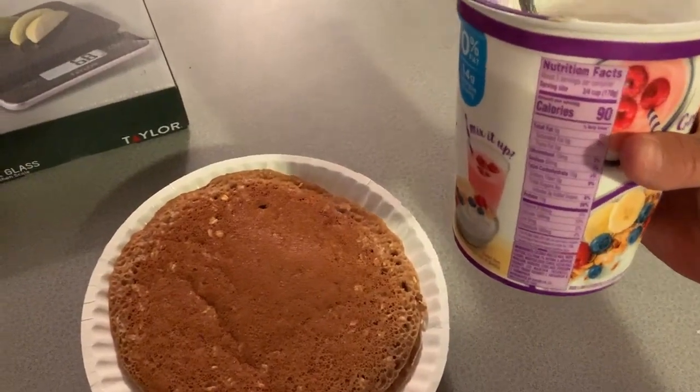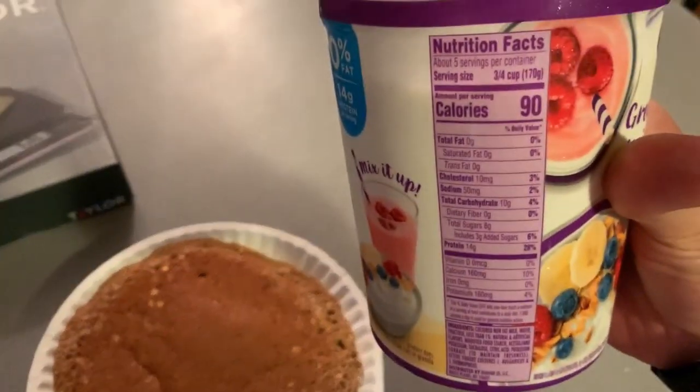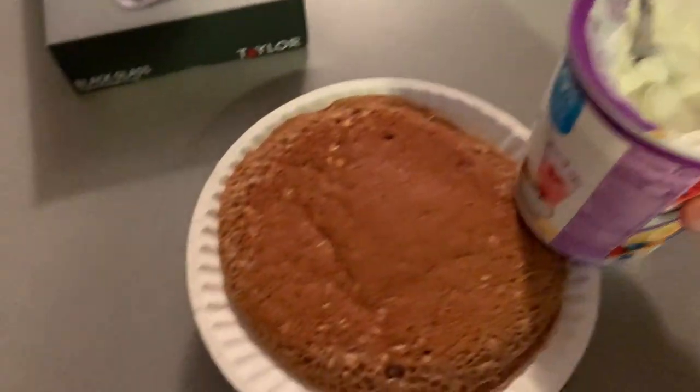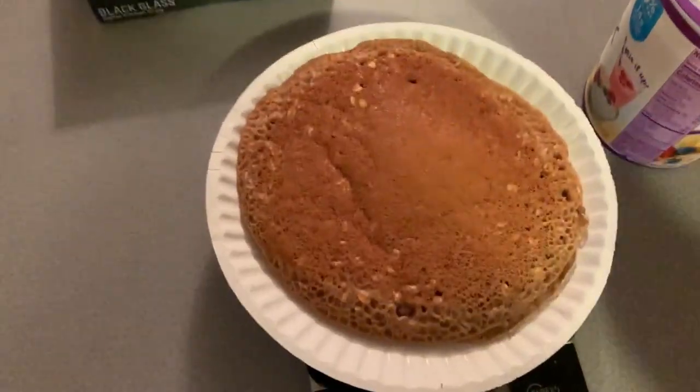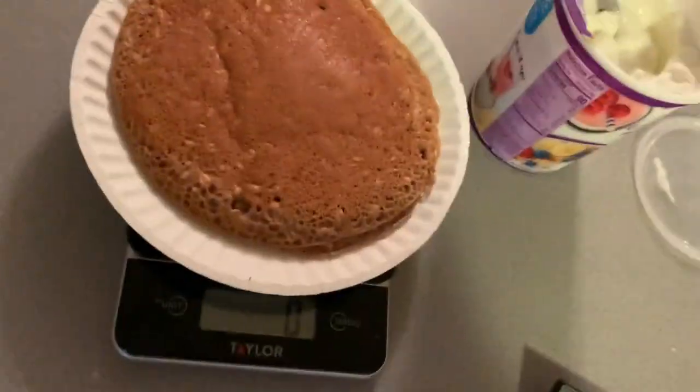We're gonna do some of this vanilla Greek yogurt again, and I'm gonna do 2/3 of a serving of this. Sorry, it's not focusing. There we go. 2/3 of a serving of this. So that comes out to 113 grams. So I'm gonna put that on there and show you what it looks like.